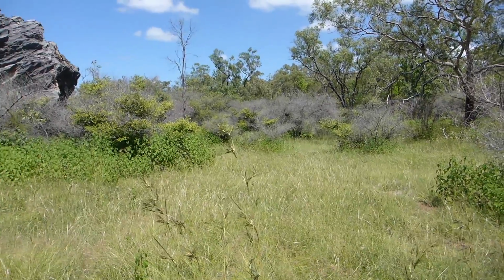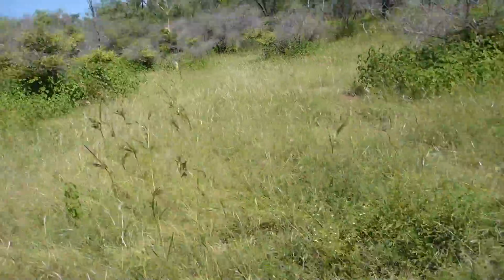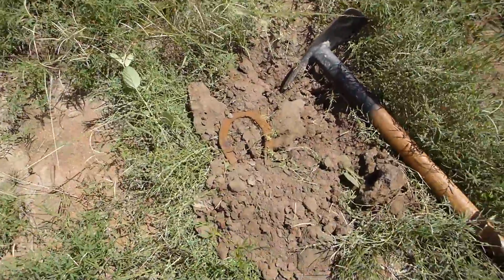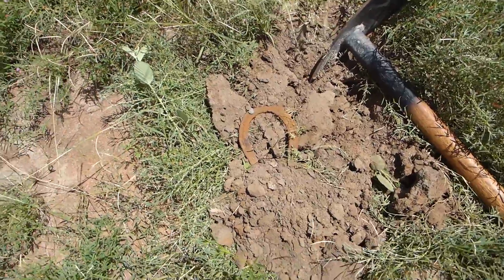Well, this is the area in which we believe to be the running track. As you can see, it's pretty overgrown, but there's no large trees. And I just got something that may prove our theory. A light horseshoe, which could be a racing horseshoe. I mean, these were just bush hacks, these horses, of course.